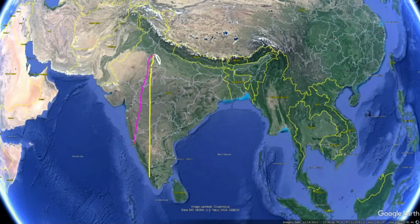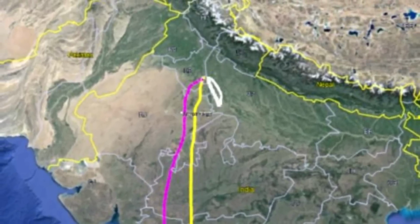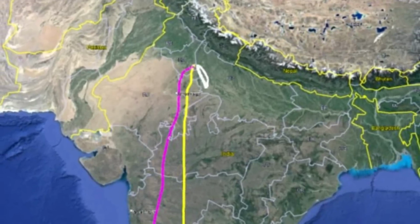And let's go over the itinerary a little bit on the front end. We leave Cochin. We're going to fly to Delhi. We stay overnight in New Delhi. And then from New Delhi, we're going to take a private train to Agra. And in Agra, the city of Agra is where the Taj Mahal is. We're going to tour the Agra Fort. We're going to see the Taj Mahal. And then we stay overnight in Agra.